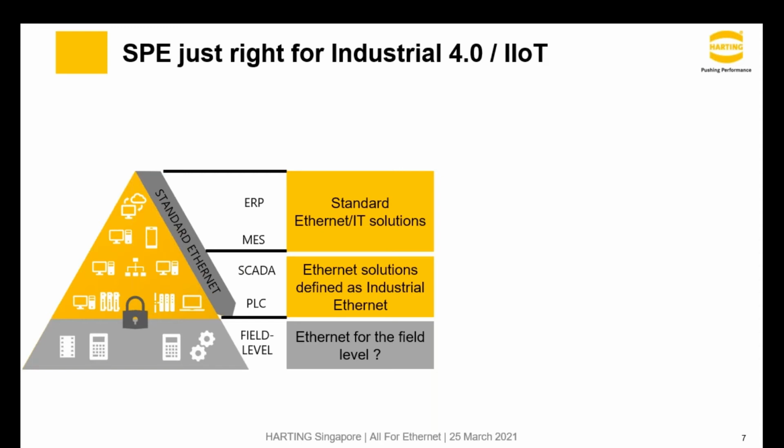We have the SCADA as well as the PLC level of communication. And at this level, it is defined as industrial Ethernet because of the environment and the conditions that Ethernet has to be deployed on. And then now we come to a borderline. At this border, it segregates the Ethernet communication from the field level, where at present most of the field level devices are communicating based on various bus systems.